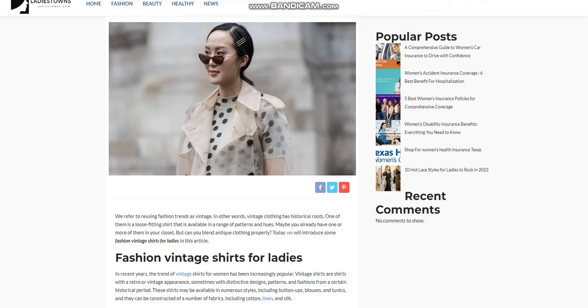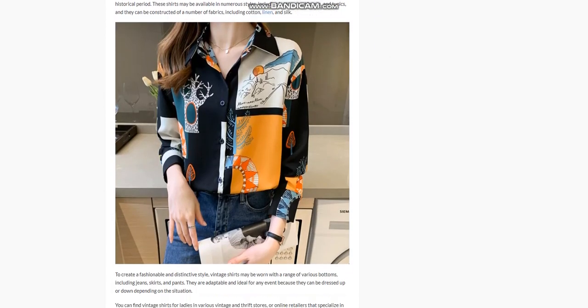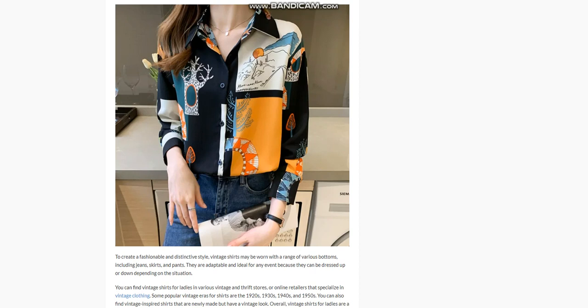on the situation. You can find vintage shirts for ladies in various vintage and thrift stores or online retailers that specialize in vintage clothing. Some popular vintage eras for shirts are the 1920s, 1930s, 1940s, and 1950s. You can also find vintage-inspired shirts that are newly made but have a vintage look. Overall, vintage shirts for ladies are a great way to add a unique and stylish touch to any wardrobe.